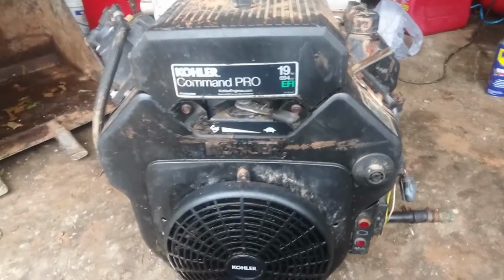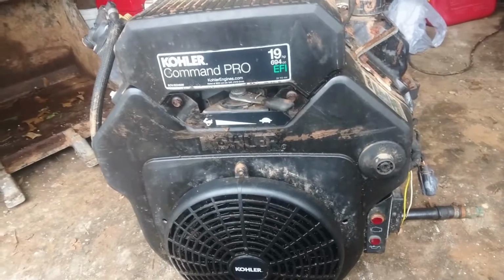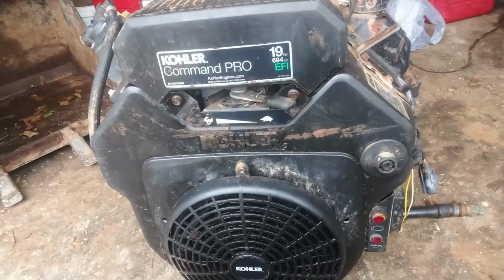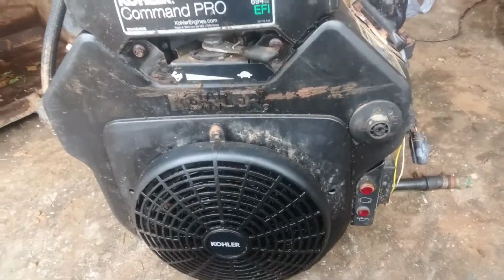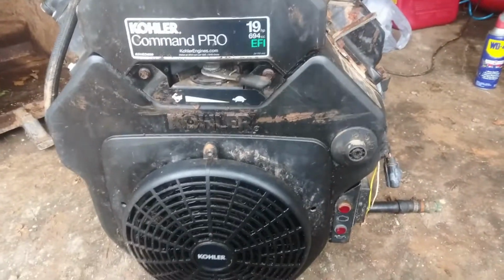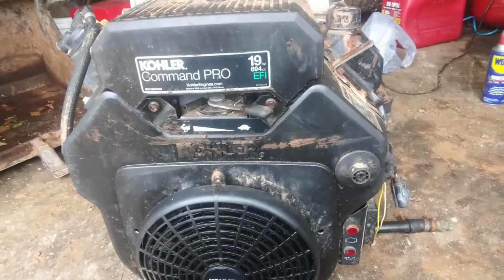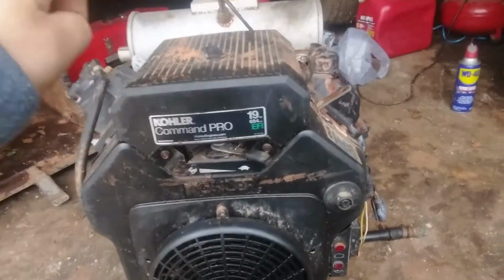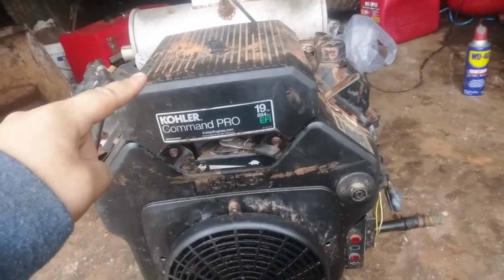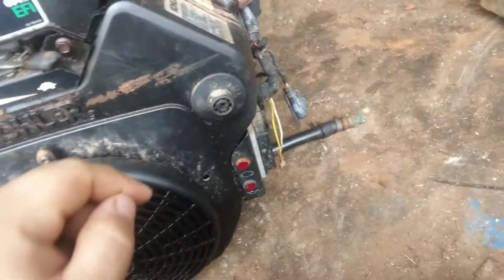Alright, so I am a little sick right now, but I was gonna try to record a video on this Kohler Command PRO EFI 19 horsepower I found laying in a trash bin at the junkyard. I paid $35 for it. This whole motor, it's complete. The muffler on it is in very good condition. As far as I know, everything works on it, but I'm not sure why this engine was thrown away yet.